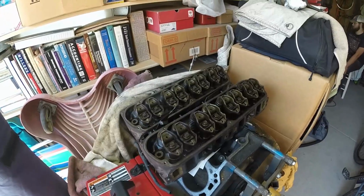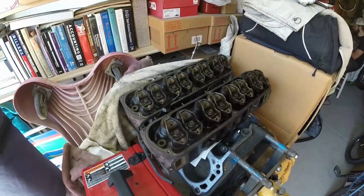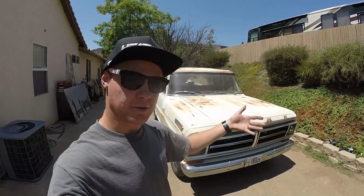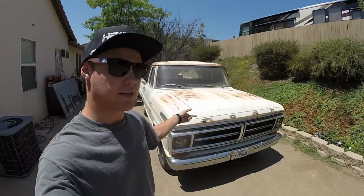It's just if I want to pull pistons or not. It's a lot of stuff I've got to look into. I'm pretty sure a lot of people are going to be writing comments about what I should do, so I'm interested to see what you guys think about that. Let me know what you think down below. It's really awesome to see what you guys come up with. A lot of good hints have come out of that before. So that's what's going in this.